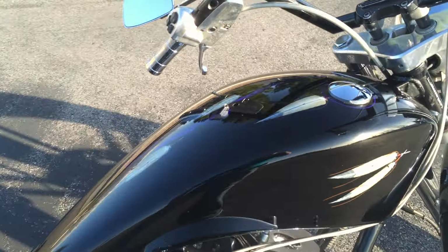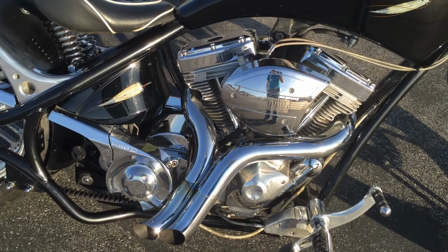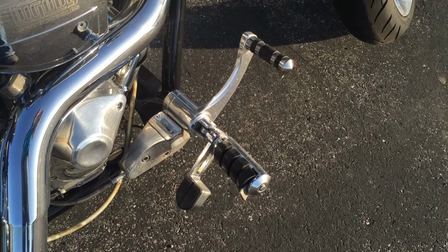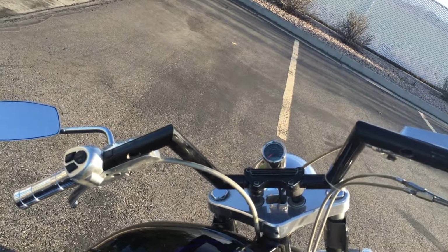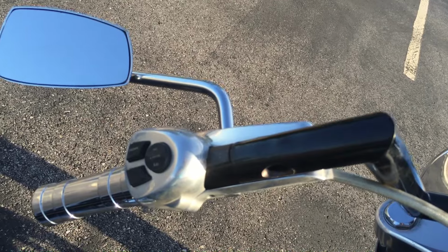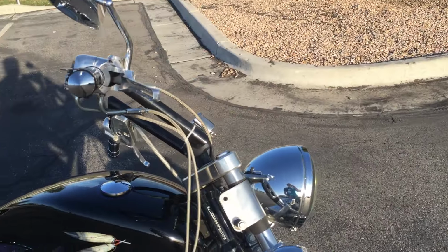Gas tank is in great shape. There's a few minor blemishes, but actually relatively in really good shape. Engine's in good shape. Could use a bit of elbow grease to look perfect. Rider pegs are an aftermarket peg. Can tell they've had a little bit of use, but they're in relatively good shape. These are aftermarket handlebars to facilitate that. Windshield fairing. You can see they don't meet up perfectly with the hand controls, but not bad. Not great, but not bad. Aftermarket hand grips. But definitely a decent bike for the money, that's for sure.